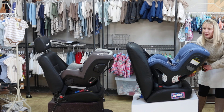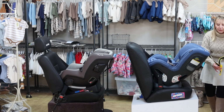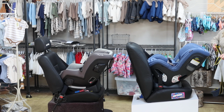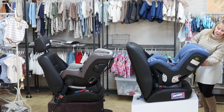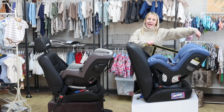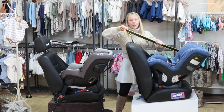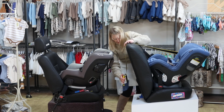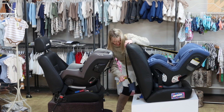It's not a stability load leg and it's not an anti-rebound bar. It's called a Q-tether. But what this does is it limits that primary impact on a forward collision, so the seat won't rock down so it doesn't slam back up. I'm hooking it up right now. This is very atypical. Very few seats do this. I think it's just this guy and Kleck.